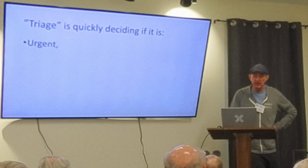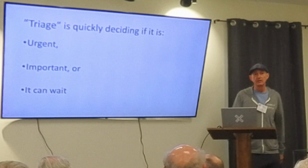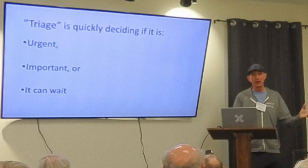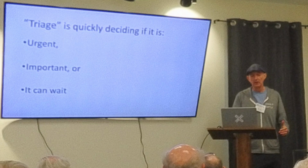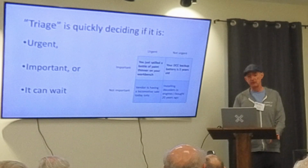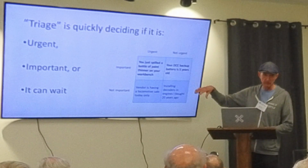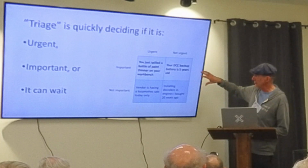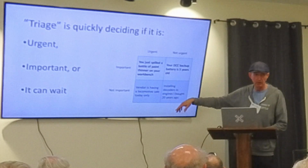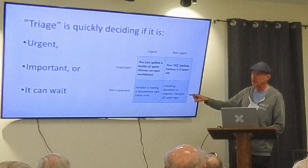But triage is deciding if it's urgent, important, or it can wait. And I know that triage is a much more serious thing if you're talking about death and destruction. But we're talking about model railroads here, and there are a lot of different choices we have. So here's an example, and you've seen this in your management consulting seminars that some of you may have been to, the matrix between urgent, not urgent, and important and not important. And you obviously want to stay focused on what's important. And these are just some examples I thought of.